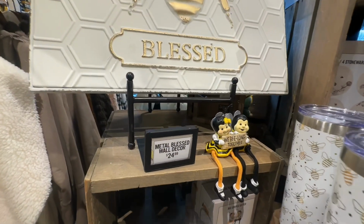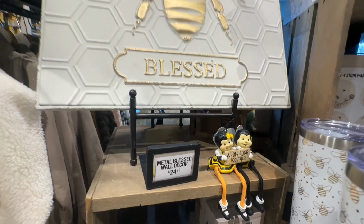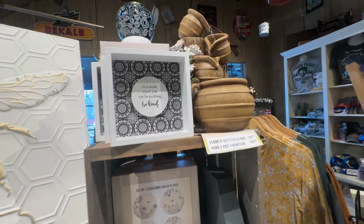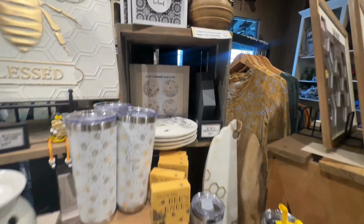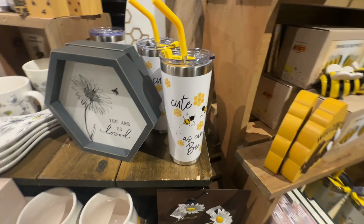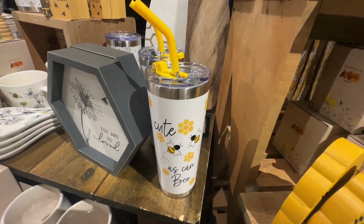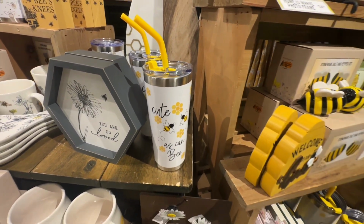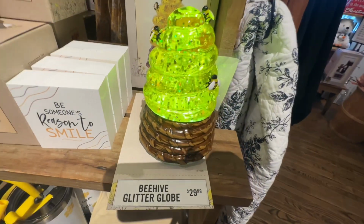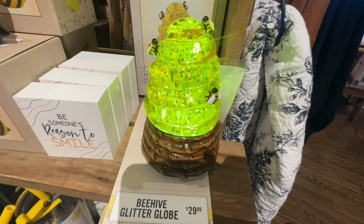And they also have this metal blessed wall decor for $24.99. At this location, this is the only spring merchandise they have out. But I will be back to show you the rest as soon as they put them out. And look at that tumbler, how cute. This beehive glitter globe is $29.99.